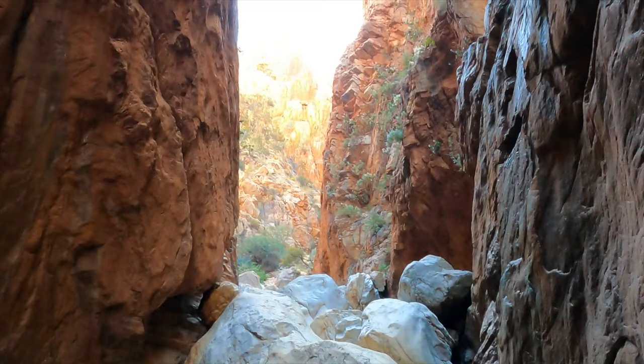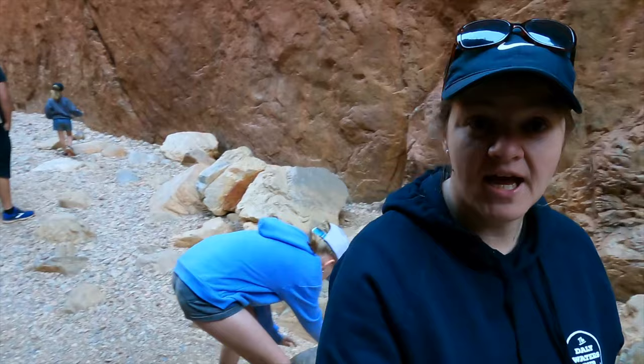So we finally made it into Stanley Chasm. It is very echoey. How pretty cool is this? I'm about to fall off. Fall backwards.